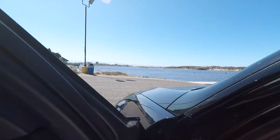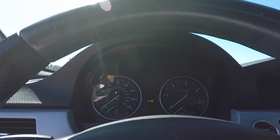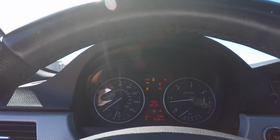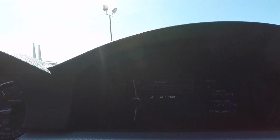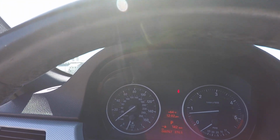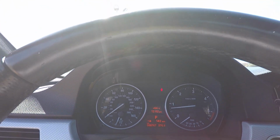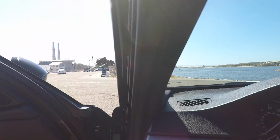We'll do a quick start up here. So there's no codes. Car starts and drives just fine. Check out the outside.